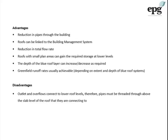And also with the cascade system, I think Nick's already touched on the smart technology, but with a single roof or even a cascade arrangement, you can link into the building management system. When you couple that with a sensor, you can provide telemetry to tell you if there's a problem, such as a blockage occurring. And with a really smart system, you can go even further than that. And I'll discuss smart systems soon.